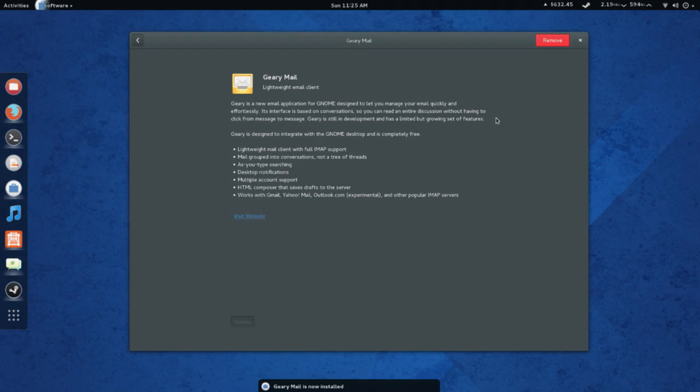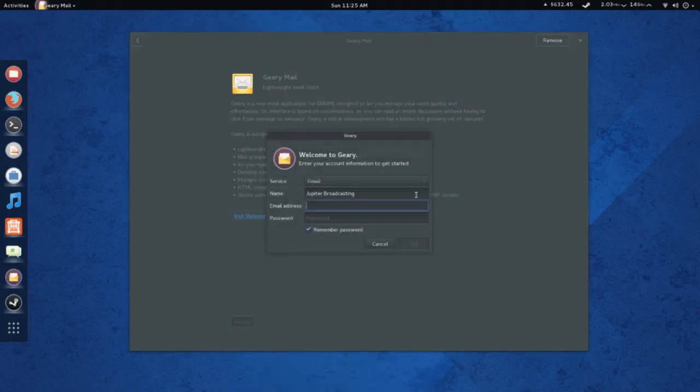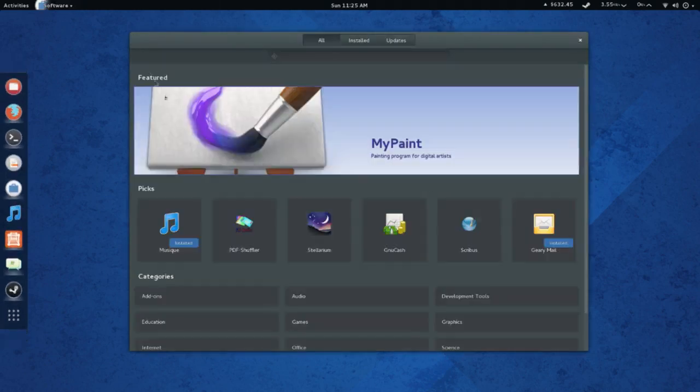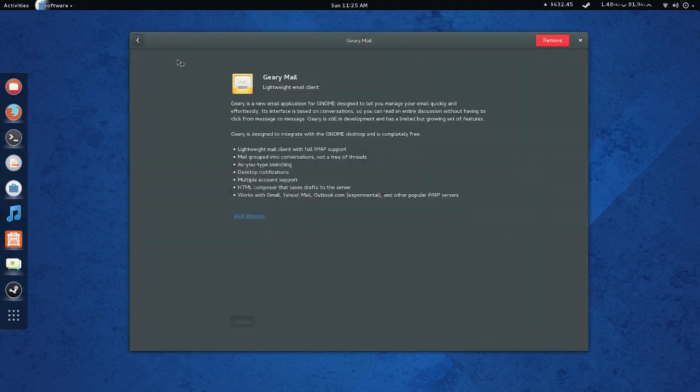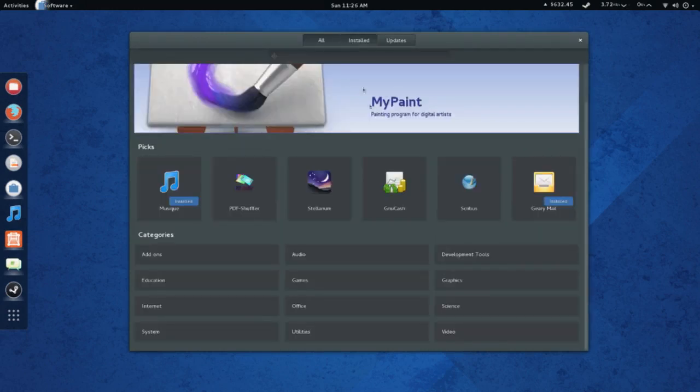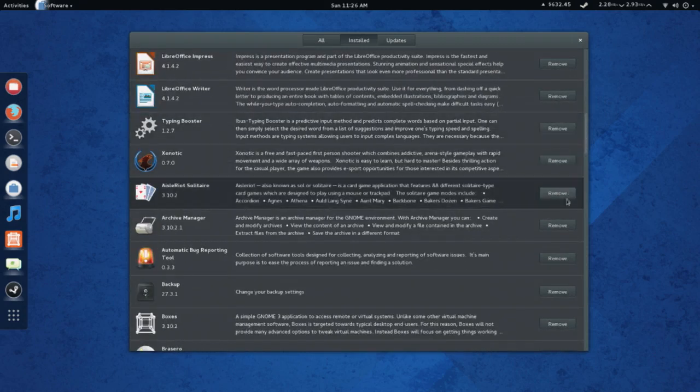Sure. And now what's cool is I get this GNOME notification here at the bottom once Geary is installed and I can just launch it. So it's a real nice way to just get right up and running with a piece of software once you've loaded it. Plus, you have that ability to keep shopping while something's installing in the background. And then I can go back in here and I can remove it. Plus, I get a list of all the installed software that I've installed from the GNOME Software Center, and I can go in here and remove it quickly.